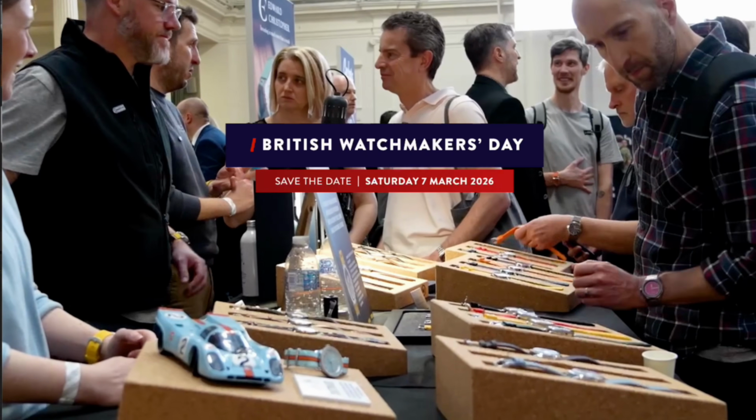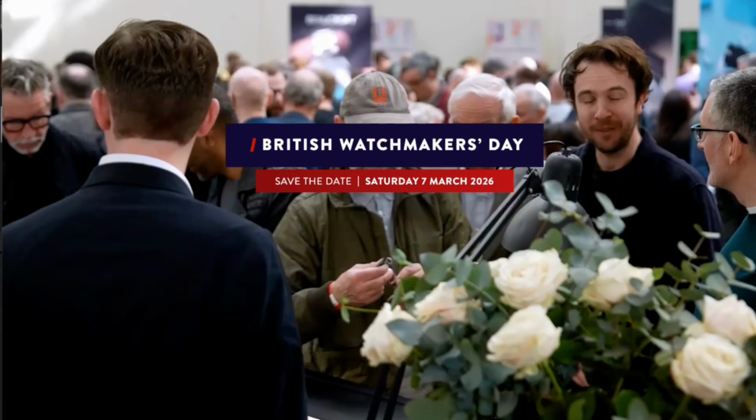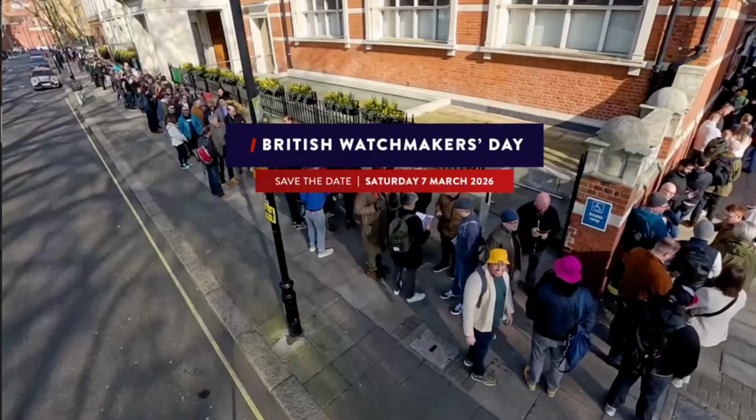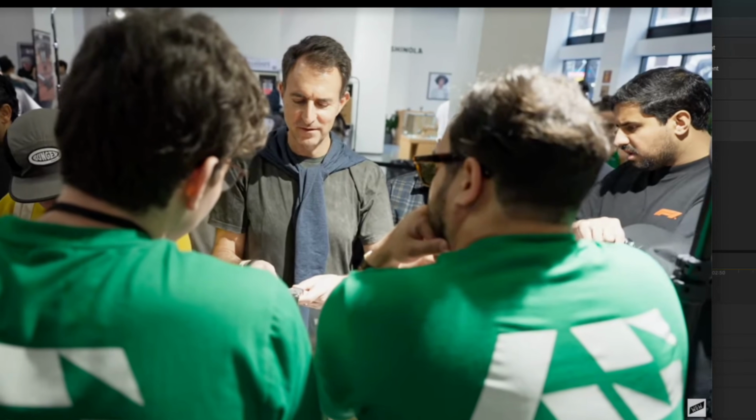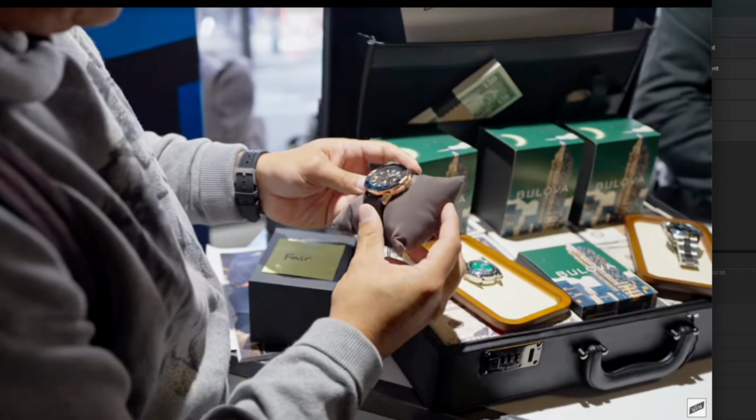The other big solution is watch shows. If you've ever been to a wind-up watch fair or the British Watchmakers Day, for example, or even just a local meetup, you'll know how powerful it is to get hands-on with these watches. You've got dozens of microbrands all under one roof. You can handle them, you can swap straps, you can compare sizes, and you can actually feel the watches.